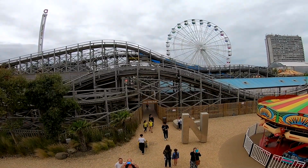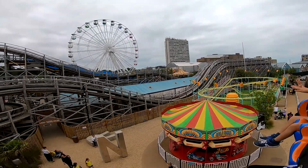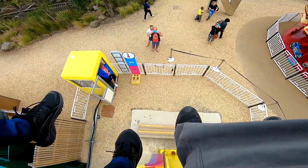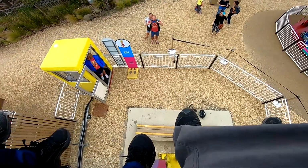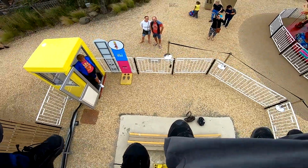Next ride, jumping star, did you say? Yeah. Let's see how many butterflies that will give us. Very nice, stunning views. Woo! I feel better than that vodka.